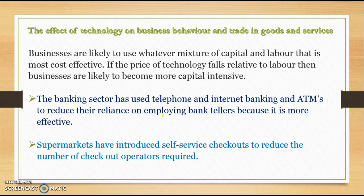So for example, the banking sector has used telephone and internet banking, and ATMs to reduce the amount of bank tellers they need to employ because it's more cost effective and more profitable. Supermarkets are introducing self-service checkouts because it reduces the number of checkout operators they need, which again helps to reduce their cost of production. So firms will use whatever mix of land, labour and capital which is more cost effective and cheaper.